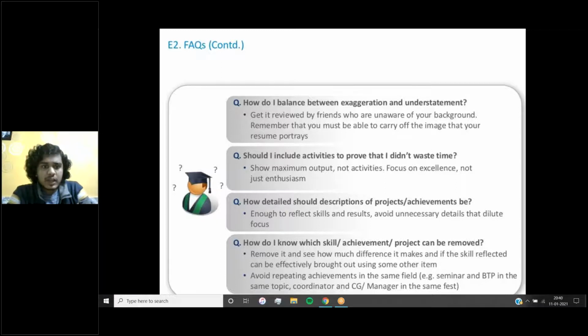Next, should I include activities to prove that I didn't waste time? As I said before, don't include all the activities that you have done, but include those which stand apart and in which you have actually achieved something, right? So focus on excellence and not just enthusiasm.